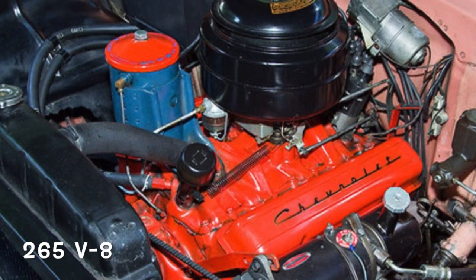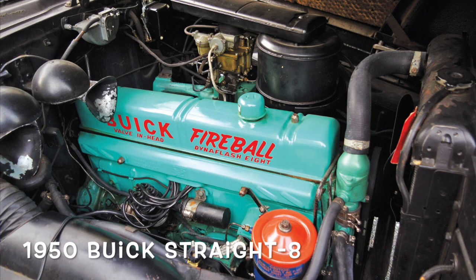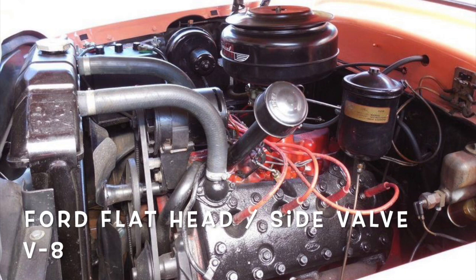Better fuels also meant that manufacturers could take advantage of higher compression, and overhead valve engines were becoming commonplace. This wasn't new technology. In fact, Buick had been doing overhead valves since the beginning, and even overhead cam had been around for decades. But the cheaper and simpler flathead design didn't allow for higher compression. And in the emerging horsepower war, higher compression was necessary to stay competitive.